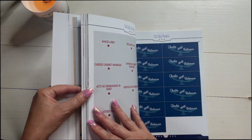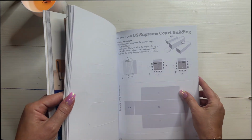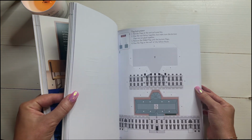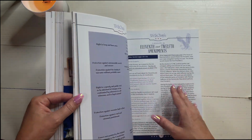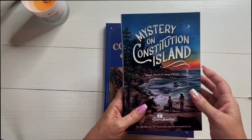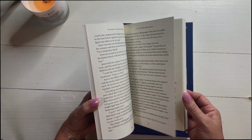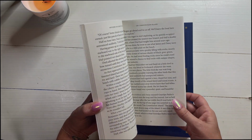Yeah. So lots of cool things here. One thing I noticed too is that they have these build-your-own Supreme Court buildings. They have this really thick cardstock paper here. And that's one of the reasons why I wanted to save up money and actually get the books. So it goes into all the amendments and the Bill of Rights and everything like that. And then included is the Mystery on Constitution Island, and it's just a reader. It's fiction, but a lot of historical knowledge within the fiction, I'm sure, just by looking at it.